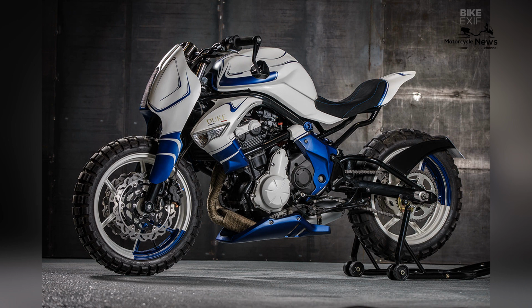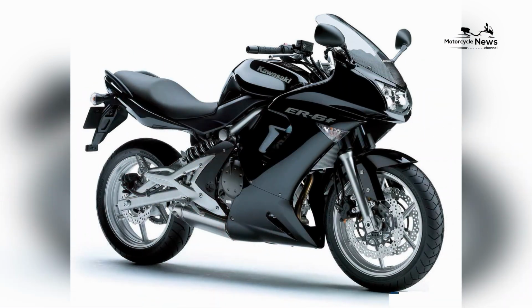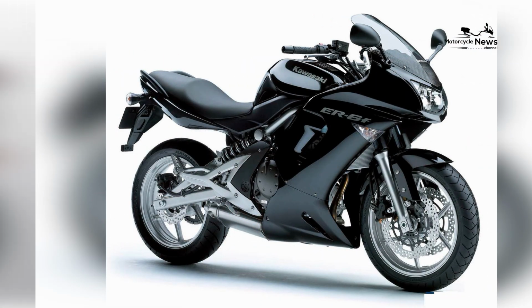As a novice rider, you'll find that the ER-6 allows you to build confidence progressively and develop your skills without fear of excessive power. User-friendly features.